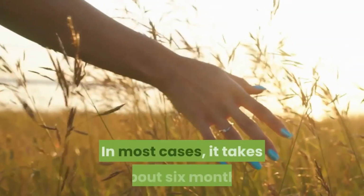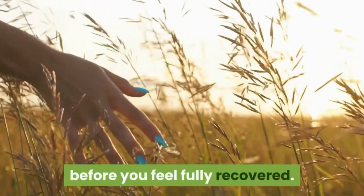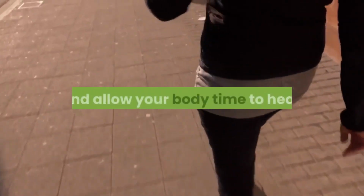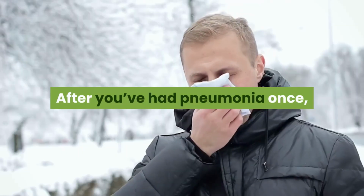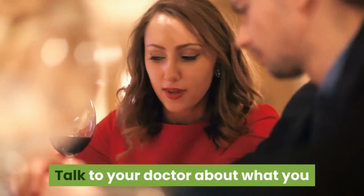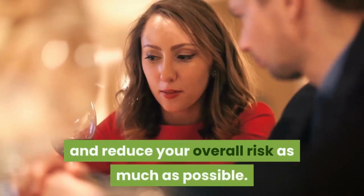In most cases, it takes about 6 months before you feel fully recovered. After your initial diagnosis, it's important to pace yourself and allow your body time to heal. Eating well and getting plenty of rest are key. After you've had pneumonia once, you're more likely to experience it again. Talk to your doctor about what you can do to improve your overall health and reduce your overall risk as much as possible.